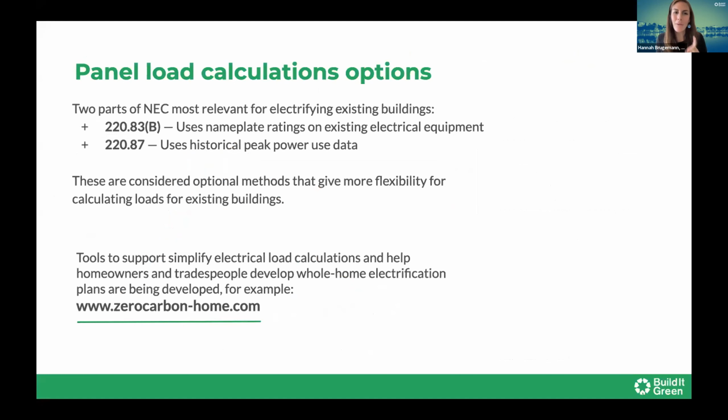It is not without some effort to do this. It doesn't have to be a huge amount of effort, and there's a lot of work happening. But when you are updating an existing home and getting help from an electrician, they will need to use the National Electric Code to calculate what's possible on that existing panel. I'm not going to get into the NEC National Electric Code too much here. There's different ways to calculate it, and I'm going to show you why it's important.